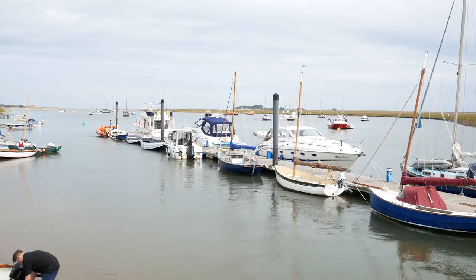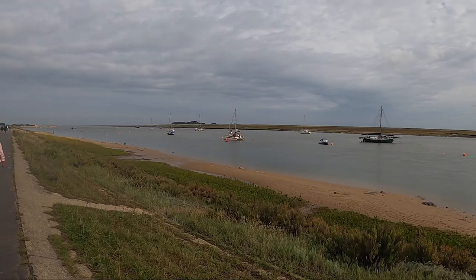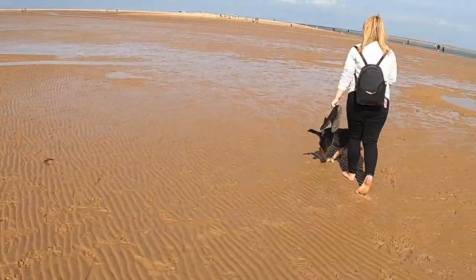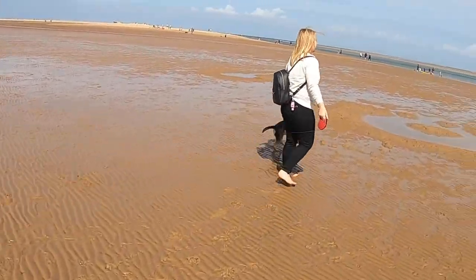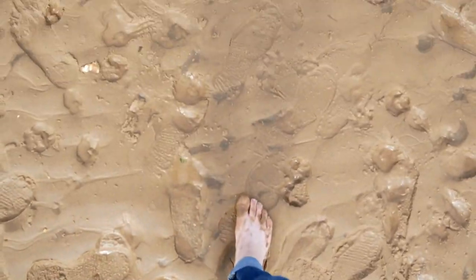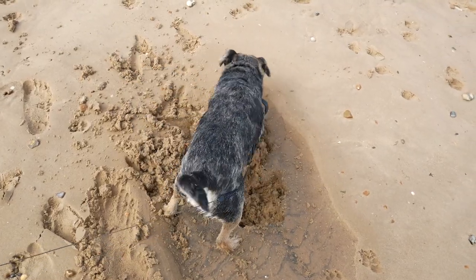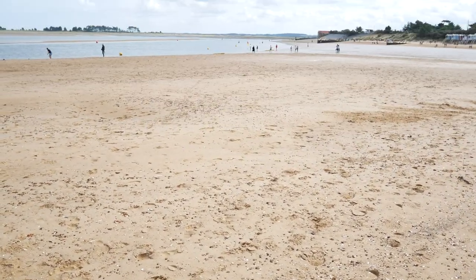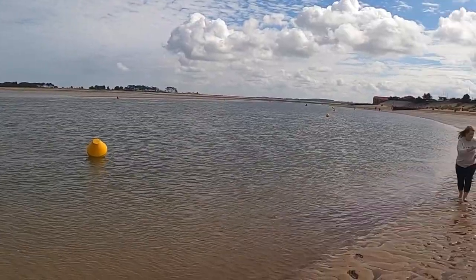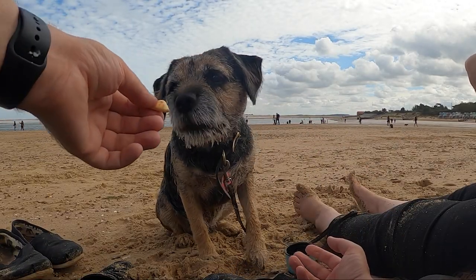After spending time in the town centre, we made our way to the beach. It's about a mile from the town centre, and there's a long, flat path that you can use. As you can see here, Alfie definitely loves the beach. Just look at him go. Dig, dig, dig is definitely his favourite command on the beach. How cute is that paw?